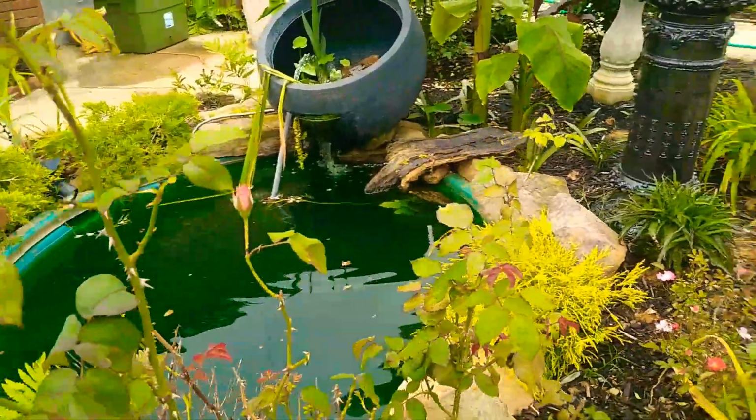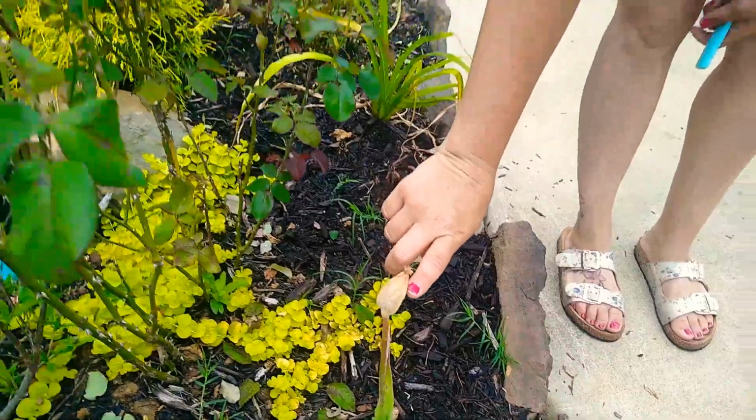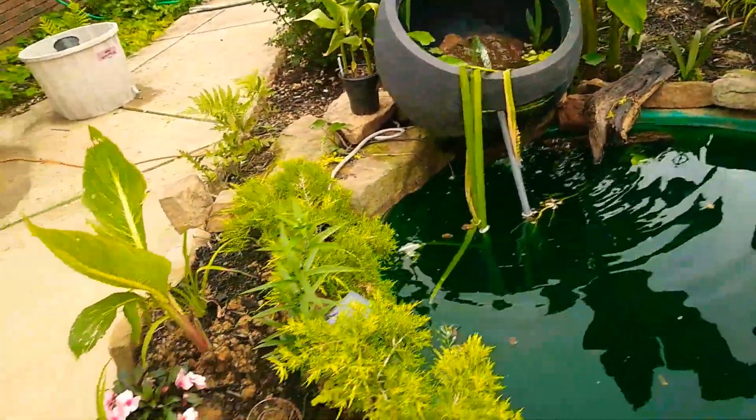Here's one of my tulips that threw off seeds, and instead of cutting it back like we cut all the others, since it's thrown off seeds, we're gonna let it go to seed. We got lots of buds on here, but we've also got a little black spot.